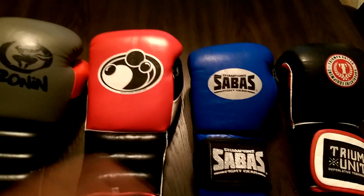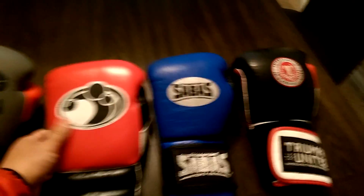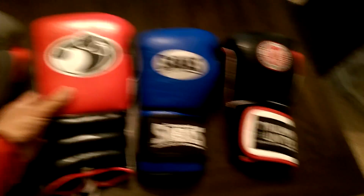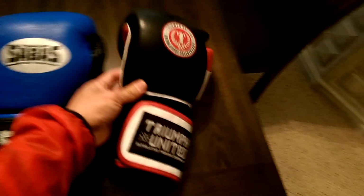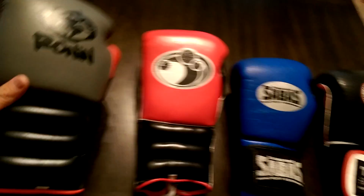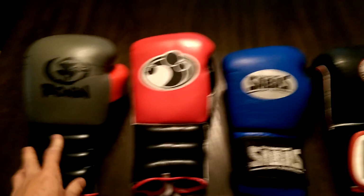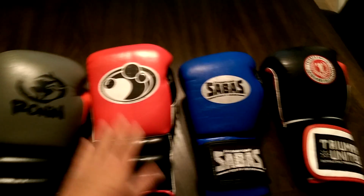So weight wise, I have not weighed these gloves. That's something I typically don't do because I really don't pay attention to it very much. But they're all 16 ounce. I would say that the Grants feel about the heaviest out of the four. Maybe the Triumphs would be after that. Sabas, I would say, are third, and then Ronins are probably the lightest. I don't know how true to weight they are, as far as if they're all 16 ounces on the dot. I'd probably guess that they're not, but I would say the Grants are the heaviest ones out of the four.